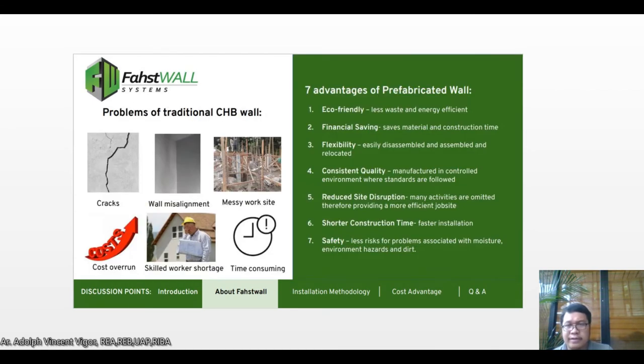According to them, there are seven advantages of the prefabricated wall. It's eco-friendly, it's financial saving, it's flexible, it's consistent in quality, it has reduced site disruption, and shorter construction time. I agree with this. Then, of course, safety.